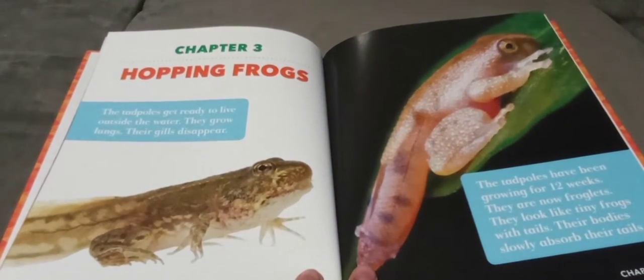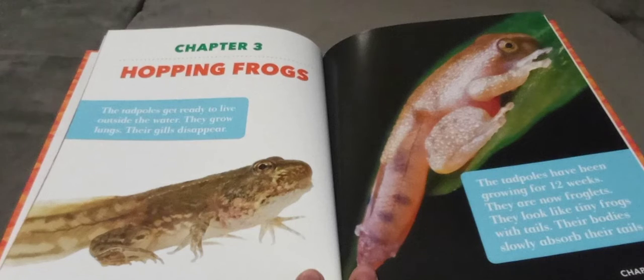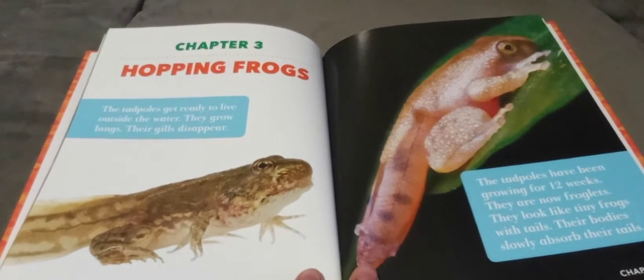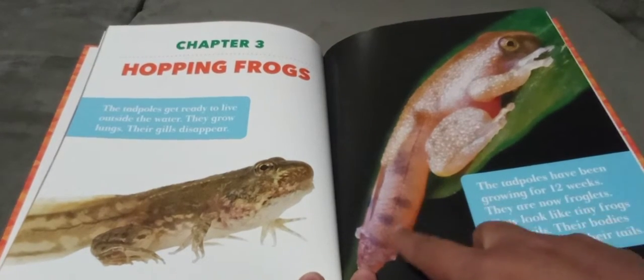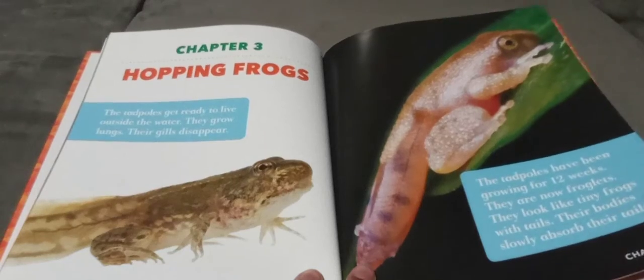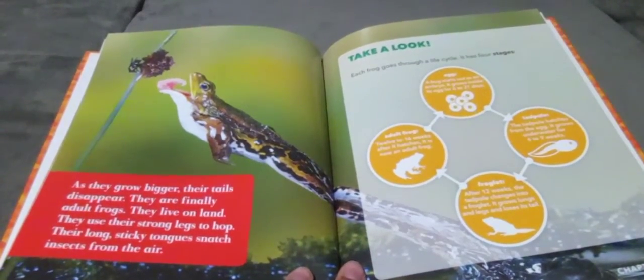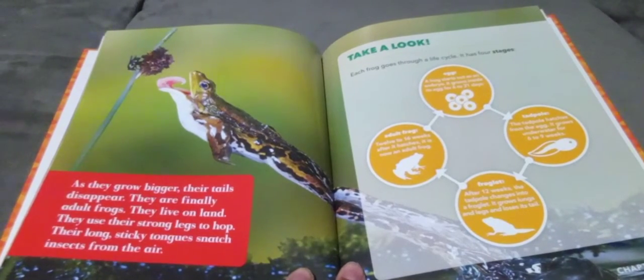Chapter 3, Hopping Frogs. The tadpoles get ready to live outside the water. They grow lungs. Their gills disappear. The tadpoles have been growing for 12 weeks. They are now froglets. They look like tiny frogs with tails. Their bodies slowly absorb their tails. This is the tail, and it starts going inside. Instead of growing, it's getting shorter and shorter. As they grow bigger, their tails disappear.